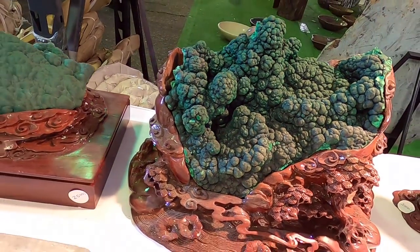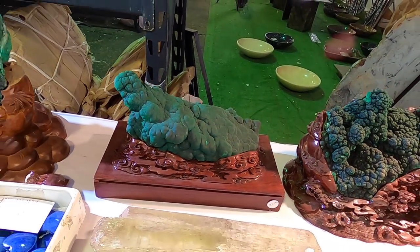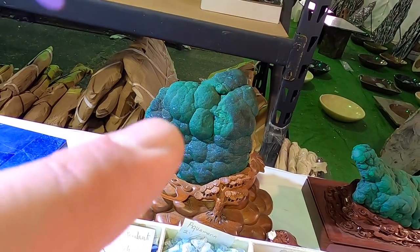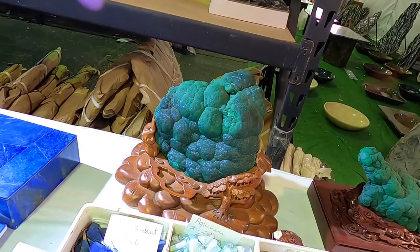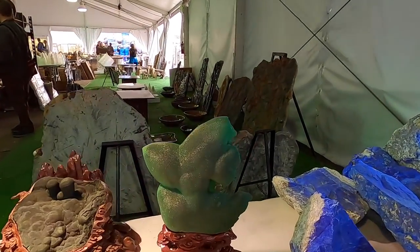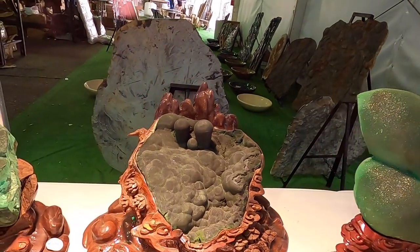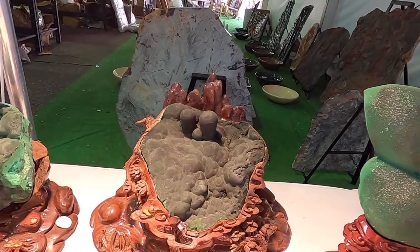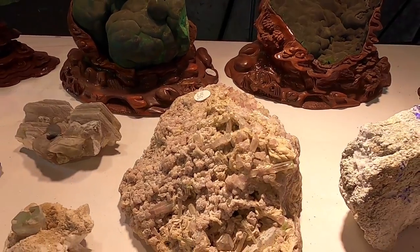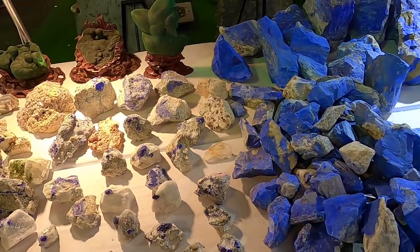Crusty malachite, I love it. On the hand carved base. I imagine these must be from China, at least the bases are. Looks like this one had a little boo boo right there at the tip. So we'll probably get it at a great price. Love the points on that one. And that one, they're all great. Look at that. It's like some kind of fungus. I just want to eat it. Is it some kunzite natural inside of the matrix rock? Some rough lapis from Afghanistan.